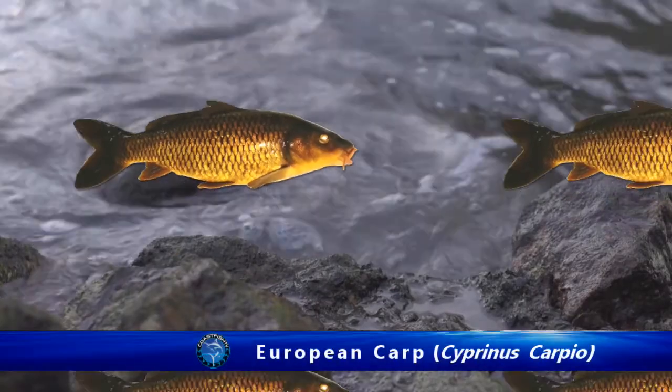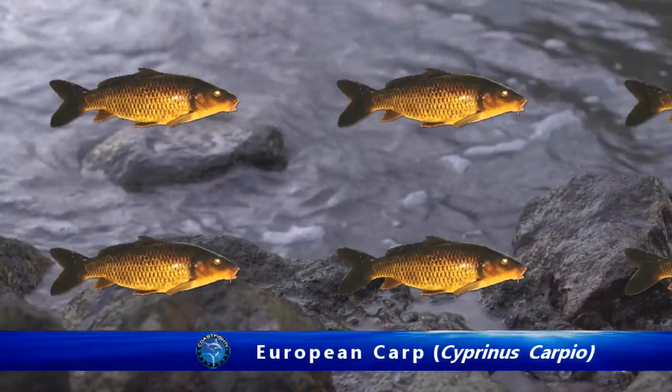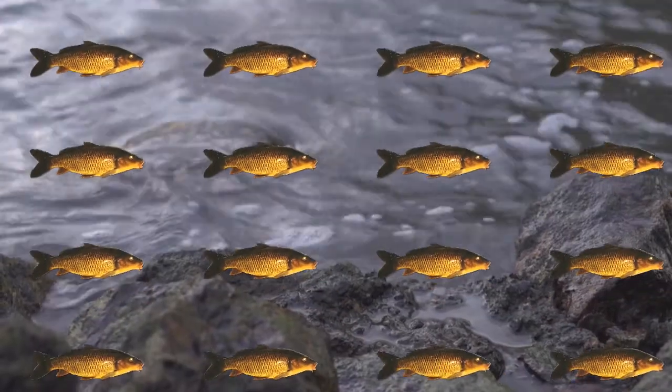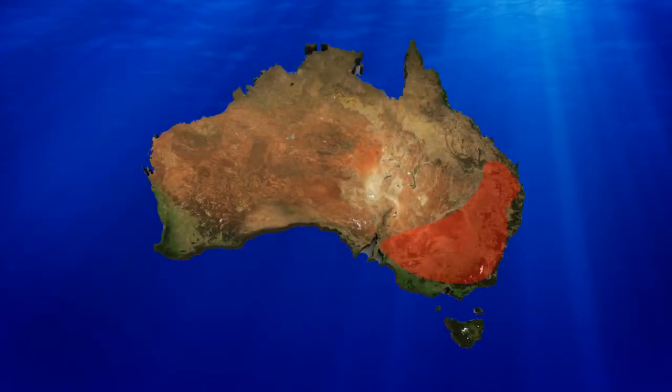Carp are now one of the most widespread species in the world. Introduced in Australia in the 1850s, they can be found throughout river systems in the eastern states and even locations in Tasmania and as far as Western Australia.